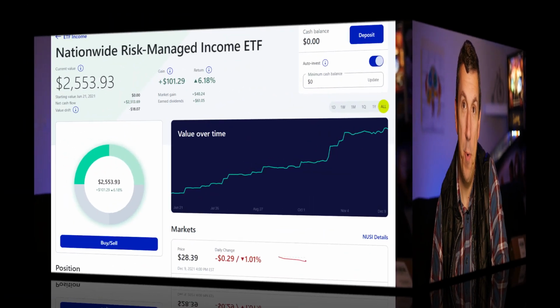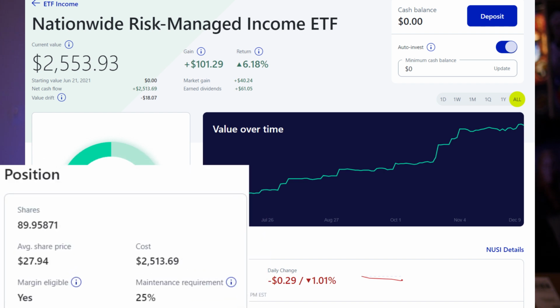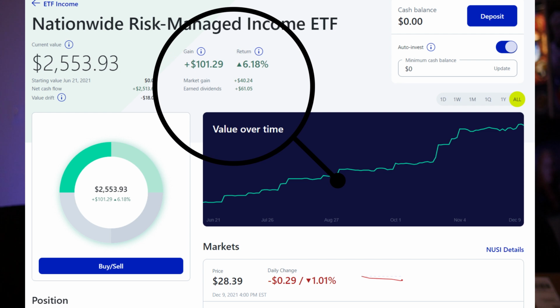And last, but certainly not least, we have NUSI, the Nationwide Risk-Managed Income ETF. Right now, I've got 89.95 shares of NUSI in this portfolio, and it's returned us 6.18%, or $101.29 overall. Breaking that down, $61.05 of that has come from NUSI's dividends, while $40.24 has come from overall general growth of the fund. So looking at the overall performance of the portfolio, everything looks pretty status quo with the exception of SCHD, which is kind of dragging us down in terms of the overall performance.